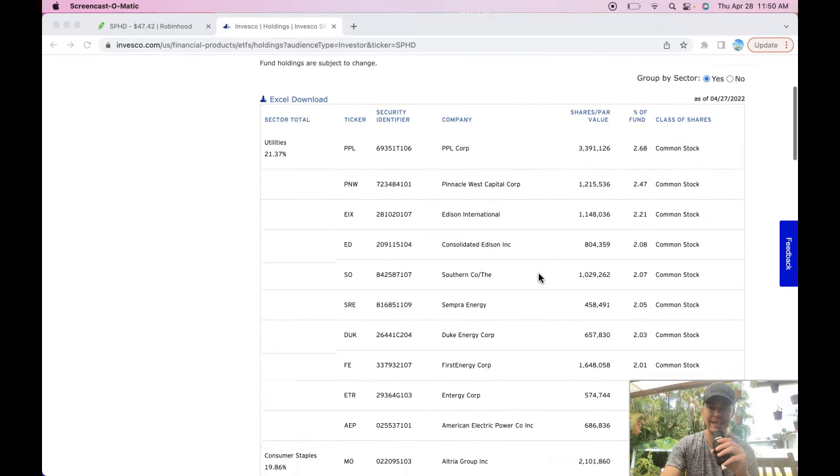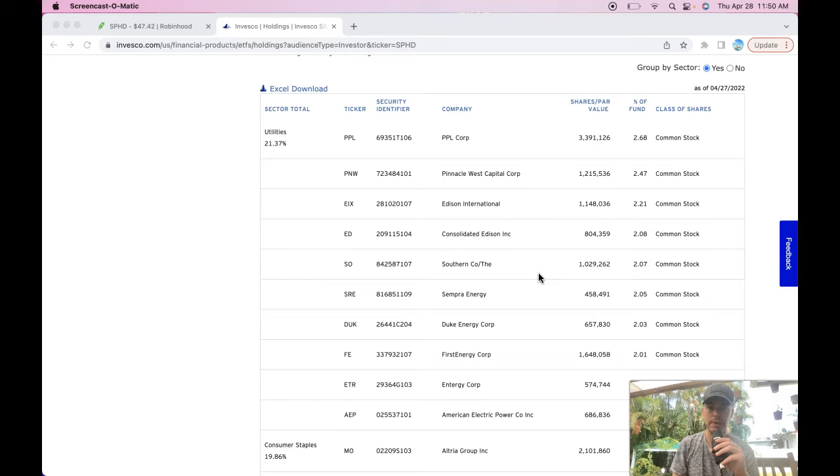If we look at a breakdown of this ETF, you can see here that 21% of this ETF is made up of utility companies. Now, why I love utility companies is for the simple fact that people are always going to need lights and power in their households. So people are going to find ways to pay their electric bill every month, which means that these companies are always going to have customers.